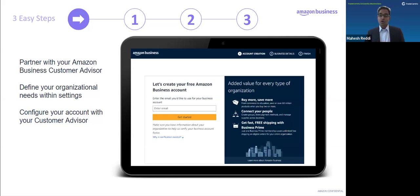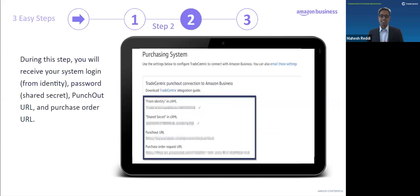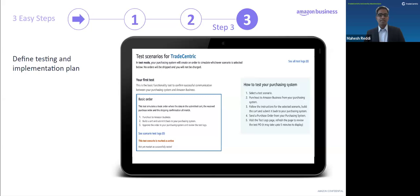Now, let's get into how we can do this. What steps are involved in enabling PunchOut and electronic invoicing? So there are three easy steps from the Amazon side. If you do not have an Amazon Business account, you can create a business account. It's free. You can just register with your email. Now, on the Amazon Business account, you can select TradeCentric as your purchasing system, and you can generate the credentials. So once you have these details, you are good to start the testing. Now, let's see this in action.